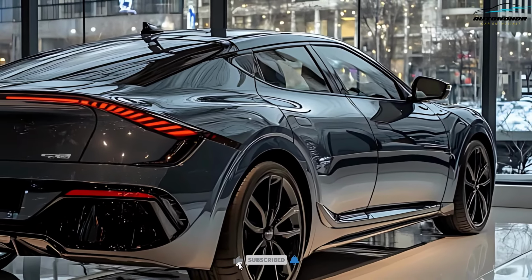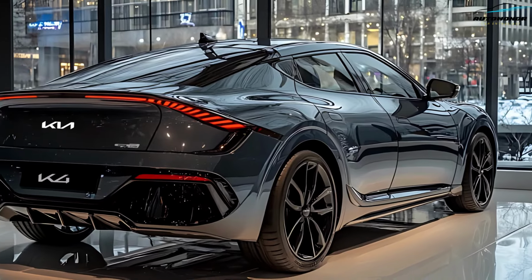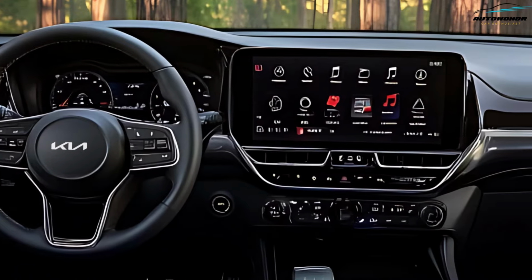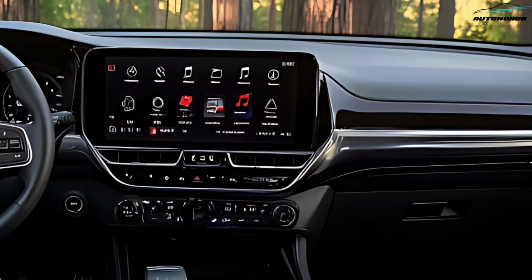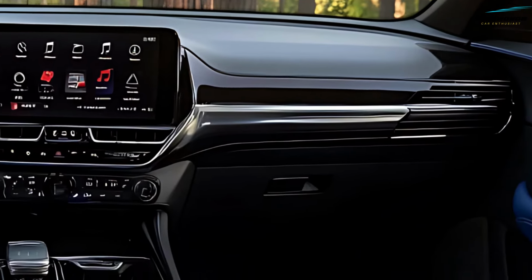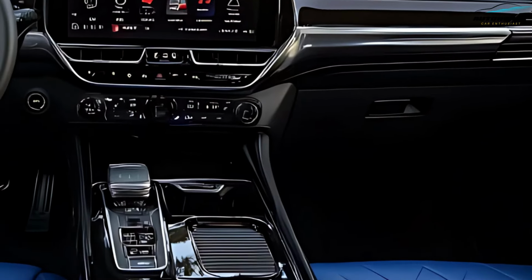GT Line exclusive 18-inch alloy wheels, wrapped in performance tires, complete the dynamic look. Step inside and you'll find a driver-centric cockpit draped in premium materials. A 12.3-inch curved dual display system merges the digital gauge cluster with the infotainment screen, offering seamless connectivity and vivid graphics. Wireless Apple CarPlay and Android Auto come standard, along with OTA update capability.